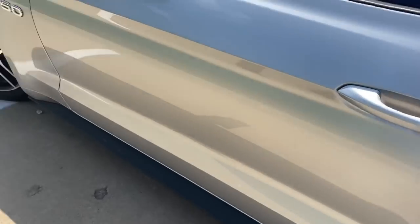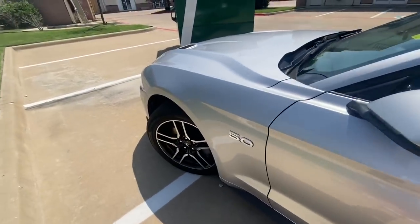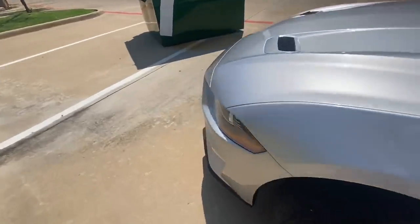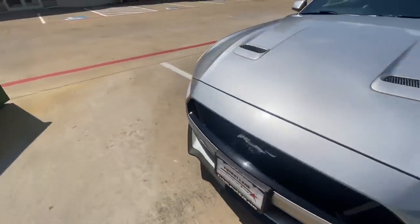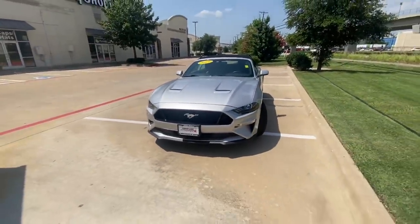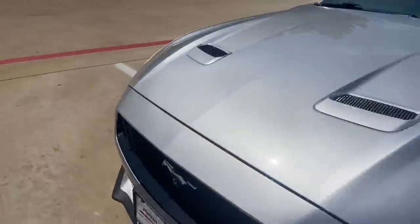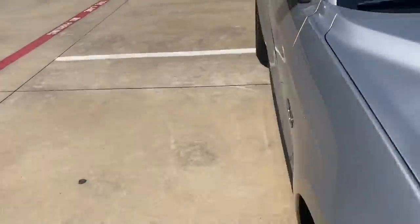Yeah, man, but this is just a walk-around look of it. I mean, it's okay. Not saying I don't like the Mustang. I'm just not a fan of this particular one. But like I say, this is a 2019. Let me show y'all a little bit about the car.